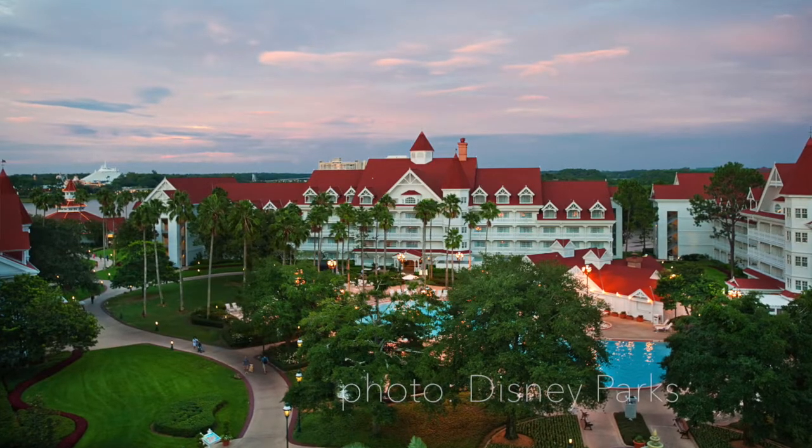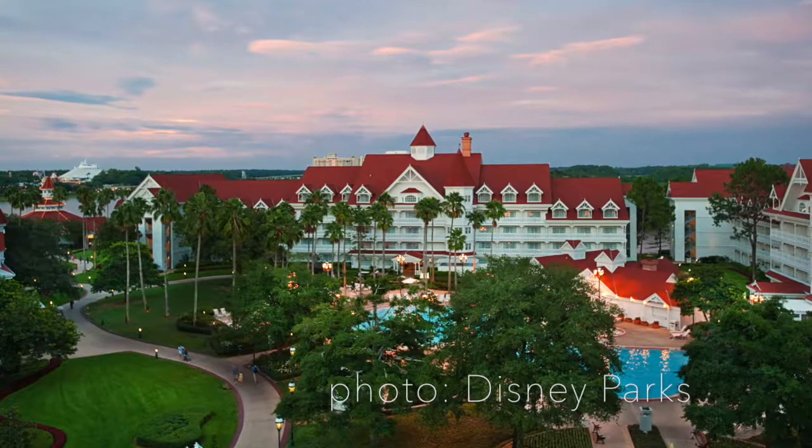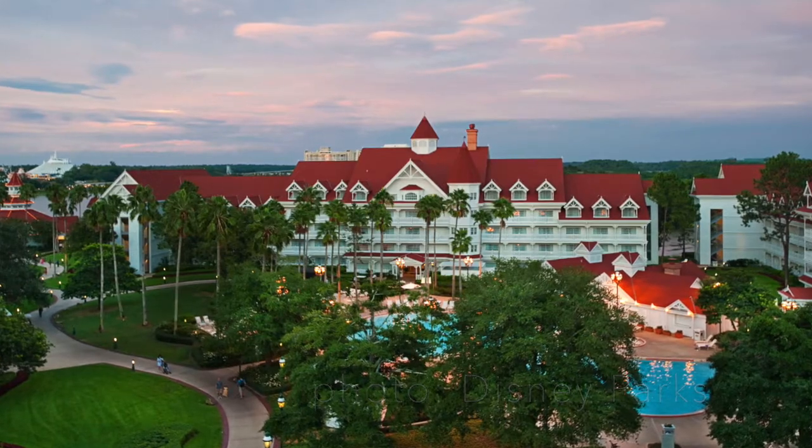So the last resort is Disney's flagship resort. It's called the Grand Floridian. It's inspired by the Hotel del Coronado in San Diego, made famous by Some Like It Hot. The Grand Floridian integrates verandas, intricate lattice work, dormers, and turrets beneath a red shingle roof to capture the most memorable elements of the 19th century resort architecture.